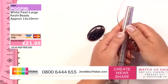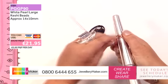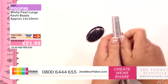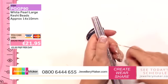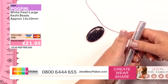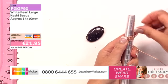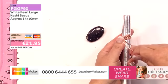little round bed for the cabochon to sit on. Now you don't have to worry too much about this being really neat, because your cabochon's going to sit on top. So I'm going round in circles. Can you see? Just like that.